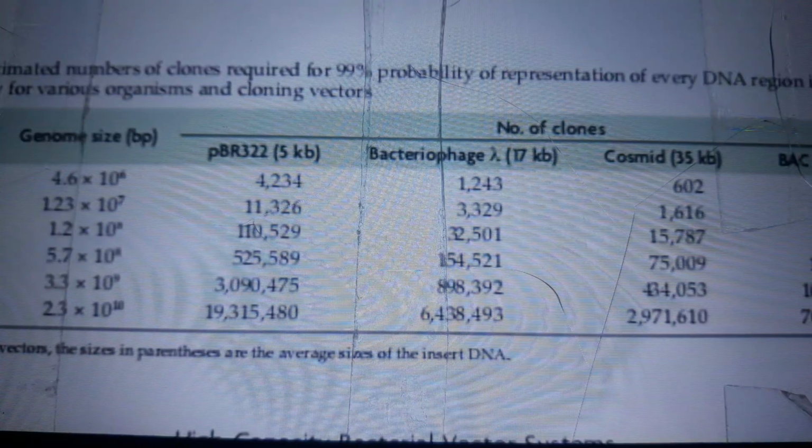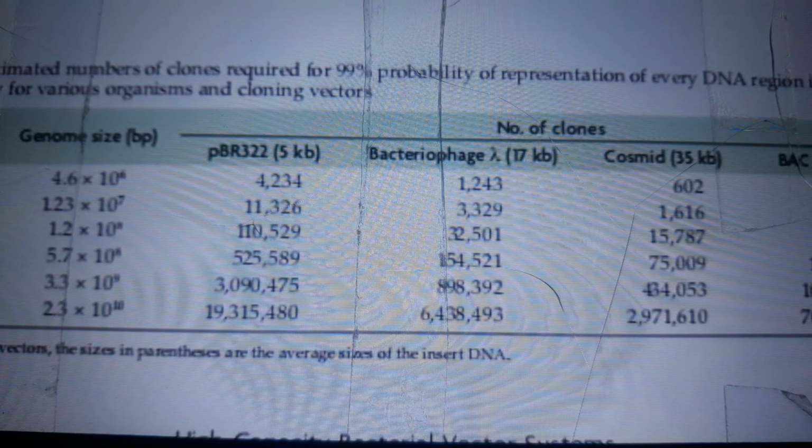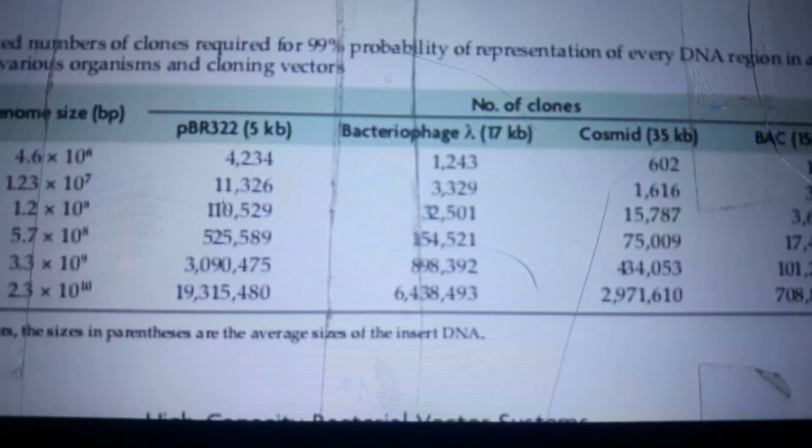And now to table 3.8, which shows the estimated number of clones required for a 99% probability of representation of every DNA region in a genomic library for various organisms and cloning vectors.